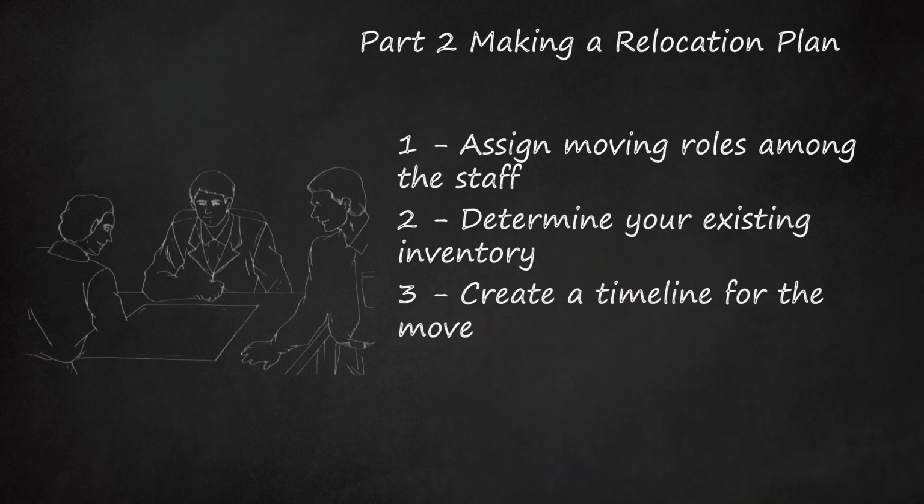Outline a detailed timeline for the move in consultation with the move team. If you are planning to use professional movers, you should contact them as soon as possible. Propose a time and date for the move and see if the movers are available around this time. You should try to book professional movers at least 6 months before the planned move date. This will give you enough time to prepare.